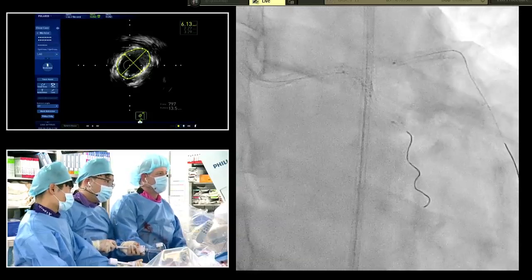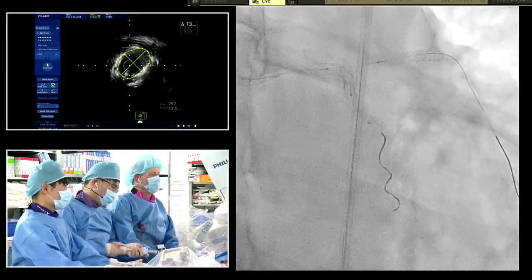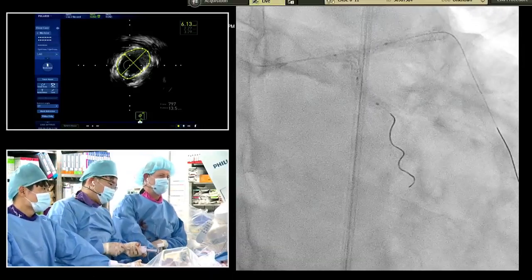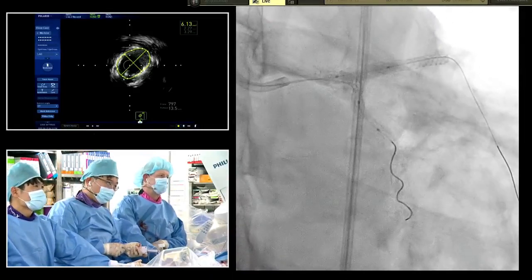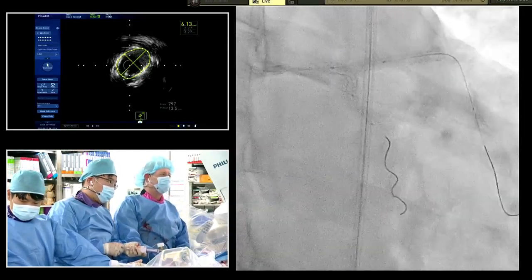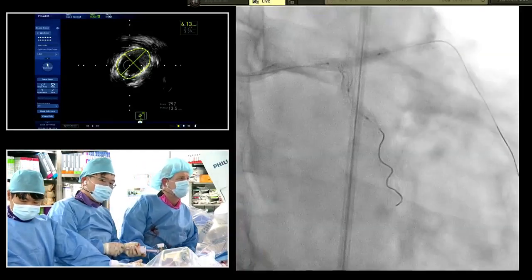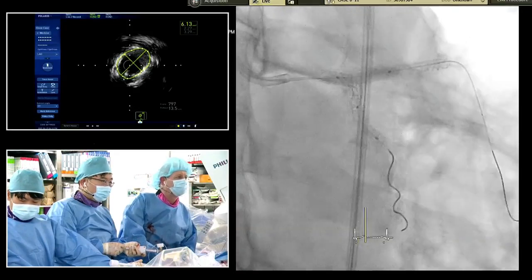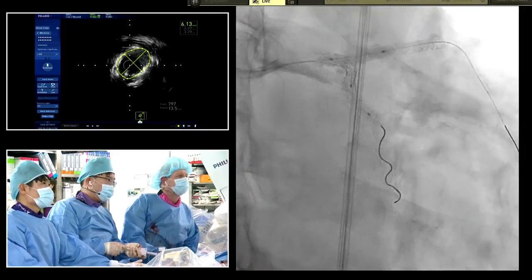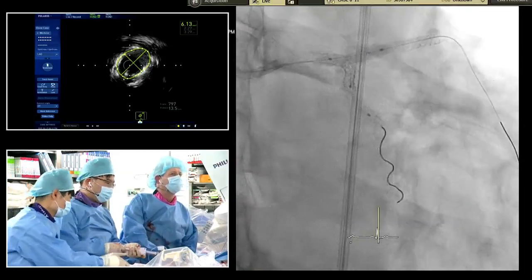Okay, let's do a high pressure inflation there. So we're at 16. Going higher on the original lesion. Well, you still got a waist there. Do you want to go higher? Okay. 20. It's a little better. Okay. This is 20. You want to go a little higher? Okay. Here we go. 24.